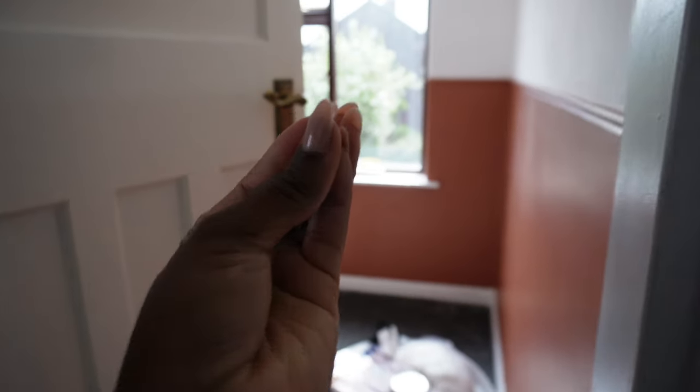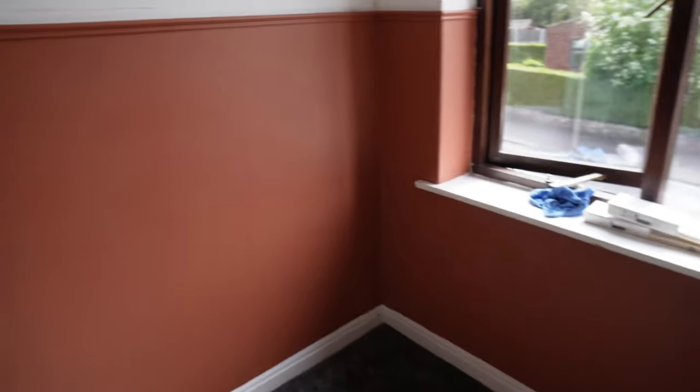Oh my goodness, it is done. It is done, it is done, it is done. Look at this color, so echoey in here. What do we think? I'm obsessed with this color. I was nervous to do this kind of color in a nursery, I don't want to say dark, it's not really dark, especially because I had to think about the future.